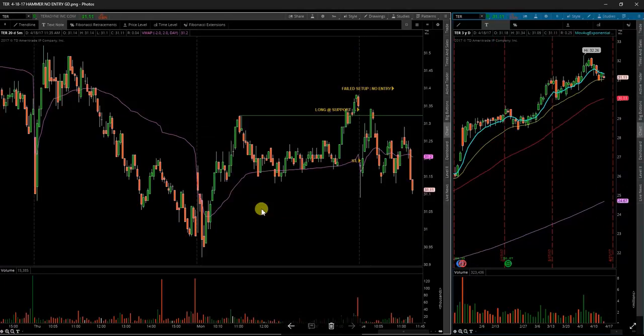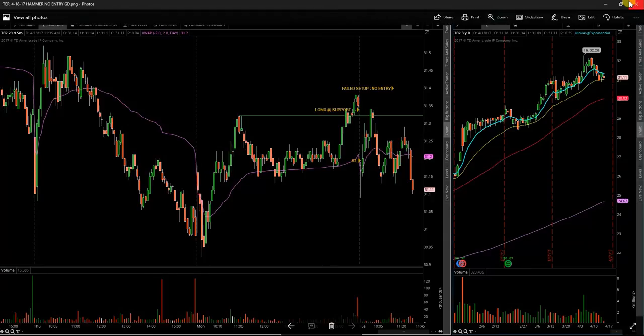We'll see. Next up, Teradyne, TER. It did actually move above my level here, but it did not trigger above what I was looking at, so there's nothing to do there. Those were the no entries.